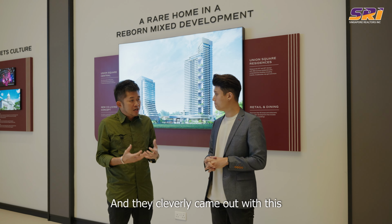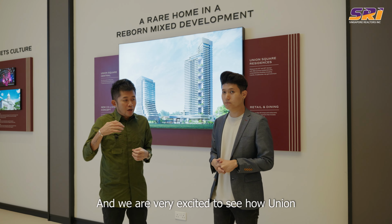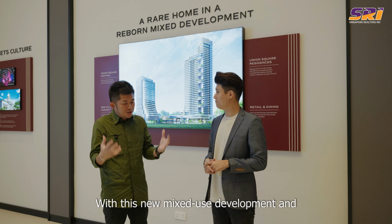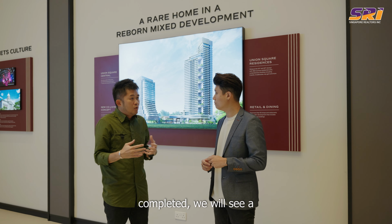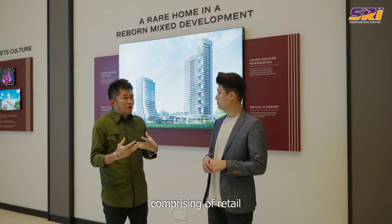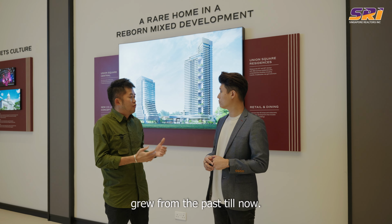Sure. And they cleverly came out with this whereby they encourage building owners and developers to acquire land or to redevelop old buildings, giving them bonus GFA if they hit a certain criteria. Oh, so smart. And we are very excited to see how Union Square has formed up with this new concept, with this new mixed-use development, and we have seen a number of them sprouting out over the past few years. What is exciting is in the future, when this rejuvenation process is completed, we will see a brand new CBD and Orchard area with all this new mixed-use development comprising retail components, offices, residential, and preserving the heritage within them, keeping the identity of how Singapore grew from the past till now.